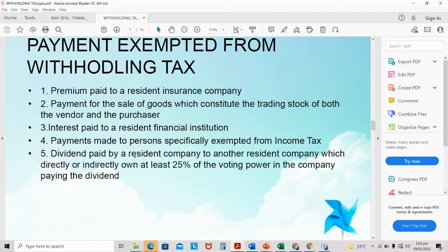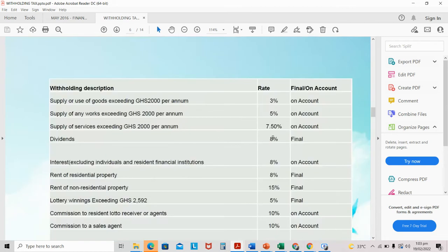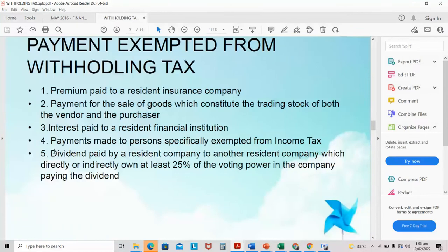The next point is dividend paid by a resident company to another resident company which directly or indirectly owns at least 25% of the voting power in the company paying the dividend. Dividend is subject to withholding tax of 8%. But if the shareholder has at least 25% of the shares or of the voting power in that company, then that dividend is exempted from withholding tax. So these are the things you should remember.